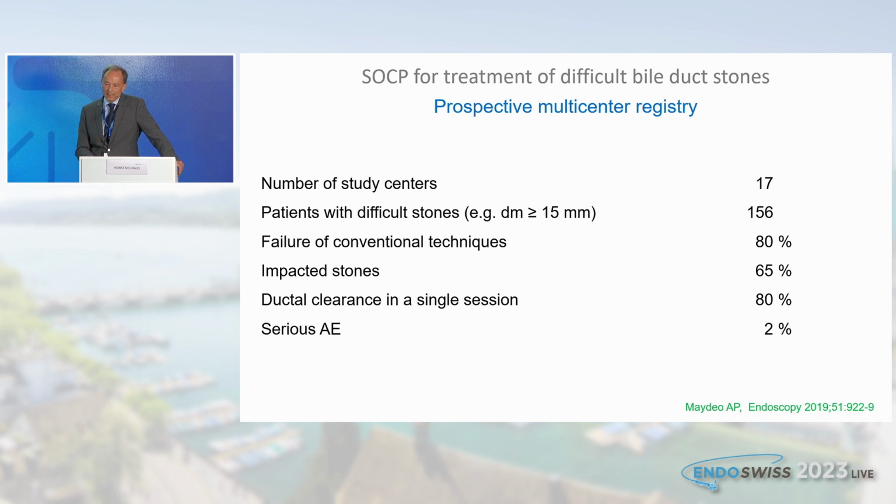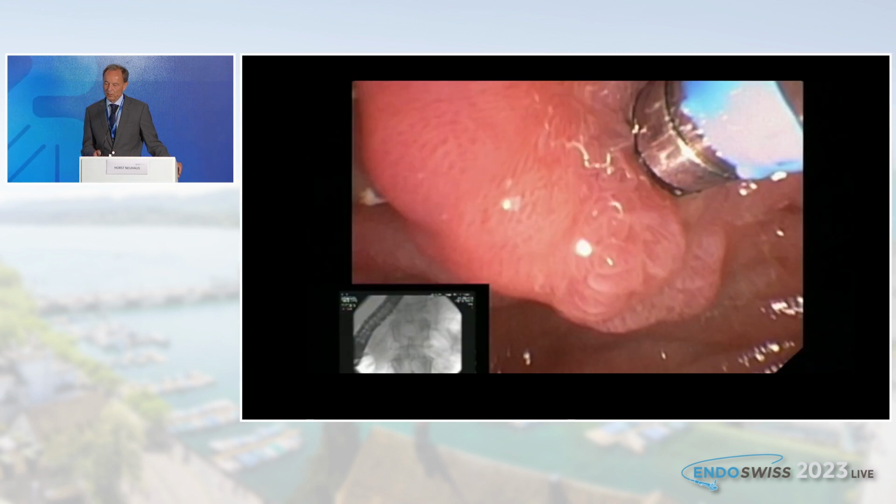So many studies on cholangioscopy-guided lithotripsy. This is one of the largest series published by Amit Maydeo, 17 centers in Asia, 156 patients, and as we can see, the stones were usually impacted, and ductal clearance was obtained in 80% in a single session. So very effective techniques for difficult stones.